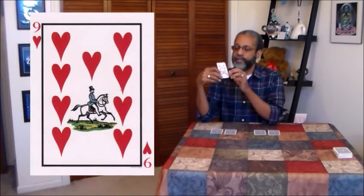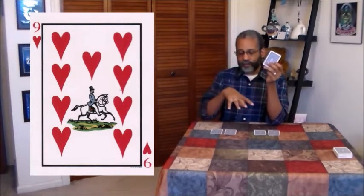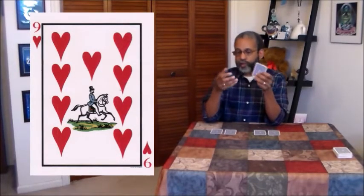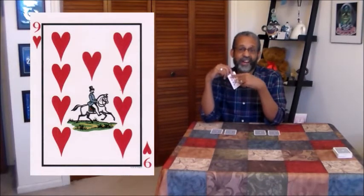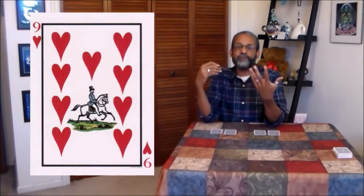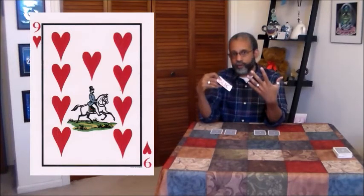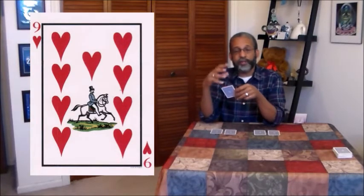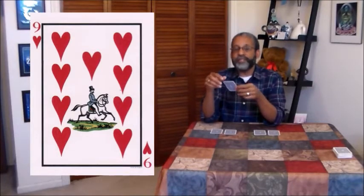Okay, so here we have the 9 of Hearts. The 9 of Hearts is traditionally known in cartomancy as the wish card. So a central issue could be what it is that we need to do to make our dreams come true, because the 9 is a number of gain or attainment, and then the hearts represent something of an emotional nature. So this could be focusing on emotional gains, emotional rewards, things of that nature this week.